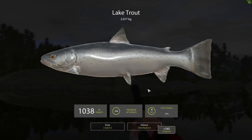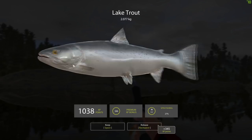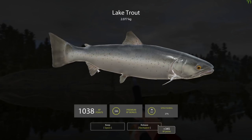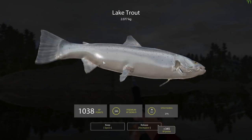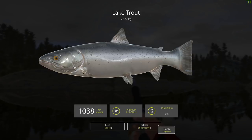No, it's a decent lake trout. That's not bad. That's not a bad lake trout, guys. I've been looking for a pretty good lake trout for a while here. Nice, nice, nice. Get an old snapshot here of Mr. Fishy. And we'll keep him.